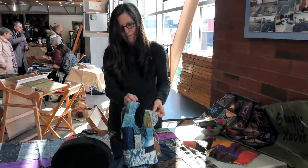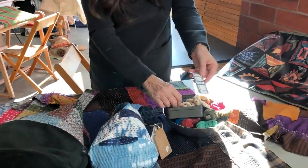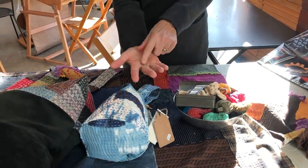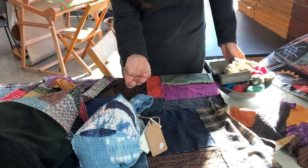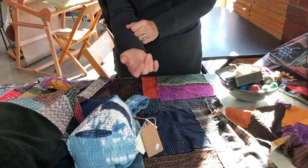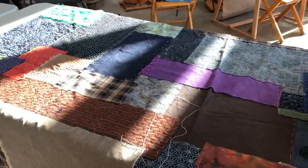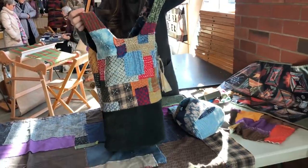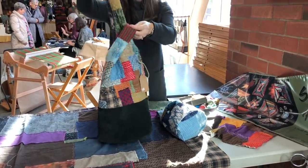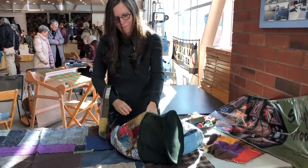So this is sashiko work, and we're using the Japanese needles, which are very, very long, and a special Japanese thimble, which goes on here, so that when you push the long needle through your work, it gets pushed onto here and doesn't go through your hands. And then once your material is all covered with beautiful stitches, then you can make it into things. So here's a purse, it's called a Japanese knot bag. Those are gorgeous, Mom.